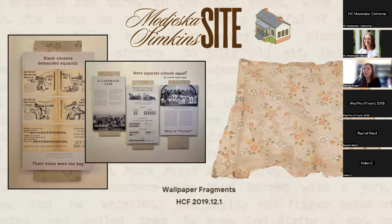Modjeska lived at her home from 1932 until her death in 1992. Her house had various styles of wallpaper throughout, some of which was salvaged and became part of our collection due to the connection to the site and to Simpkins. There are 8 different patterns appearing on the paper found between the 23 scraps of wallpaper.